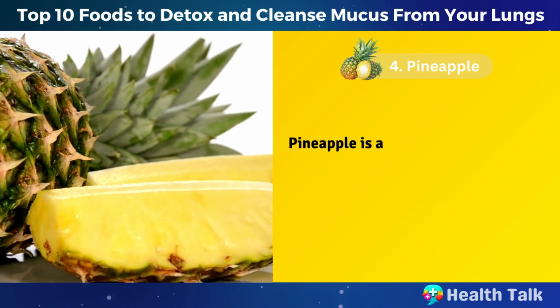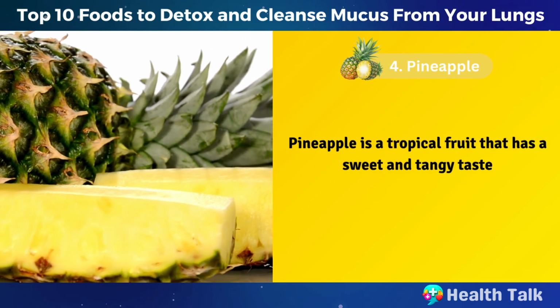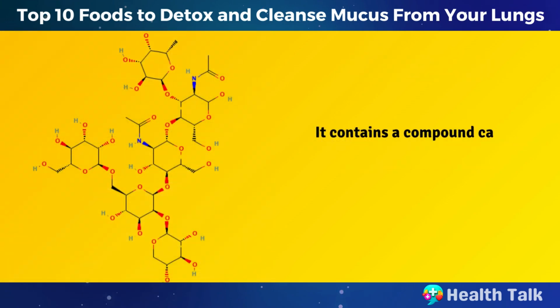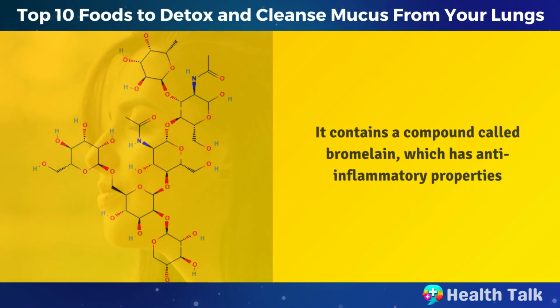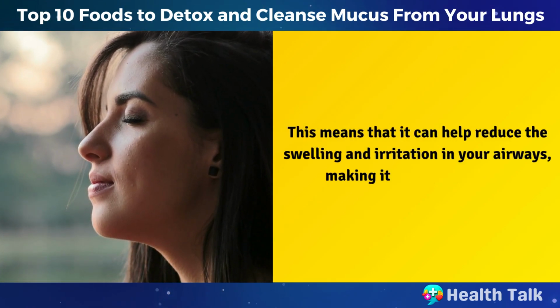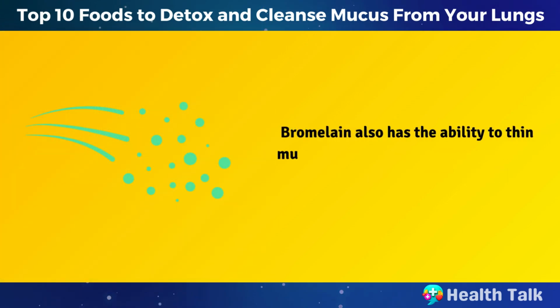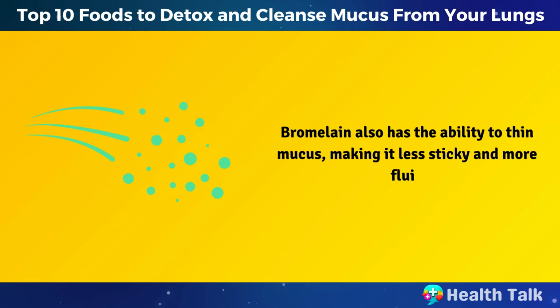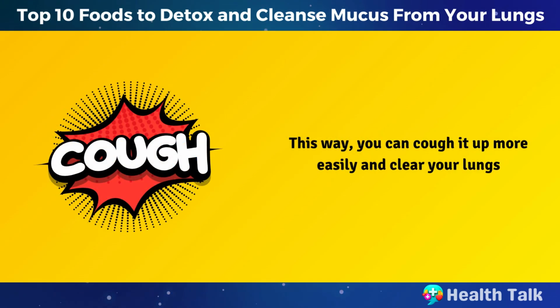Number 4. Pineapple. Pineapple is a tropical fruit that has a sweet and tangy taste. It contains a compound called bromelain, which has anti-inflammatory properties. This means that it can help reduce the swelling and irritation in your airways, making it easier to breathe. Bromelain also has the ability to thin mucus, making it less sticky and more fluid. This way you can cough it up more easily and clear your lungs.